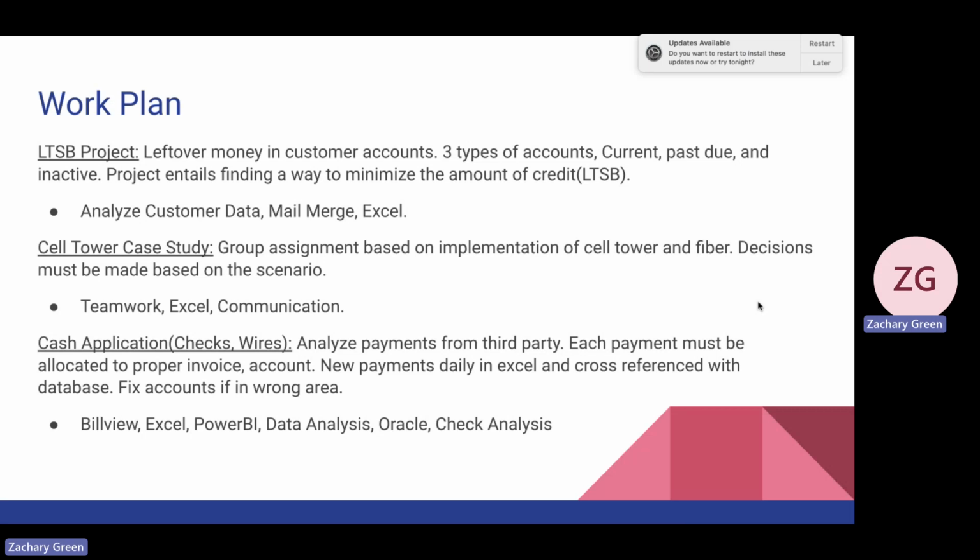And then different decisions must be made based on the scenario. You look into the finances, you look into the area around it, you look into the laws, etc. And you have to work as a team to figure out the best decision. And then you present to your supervisor. We've used things like Excel, and teamwork obviously comes in handy, and you have to communicate all the time. We meet a bunch of times a week, and we're trying to communicate as much as possible.